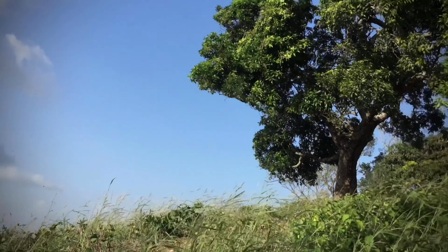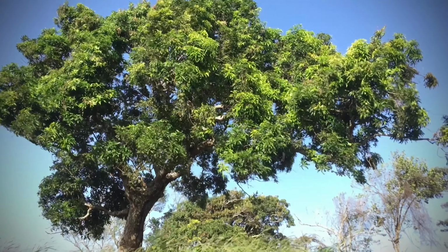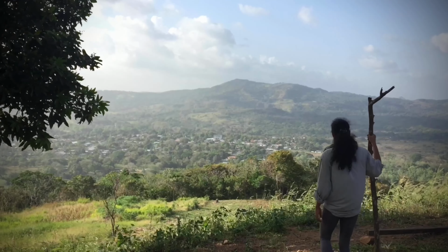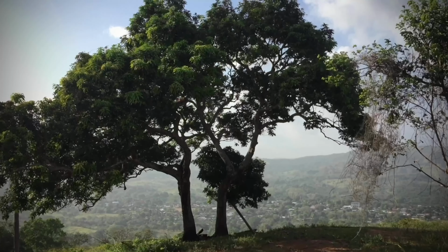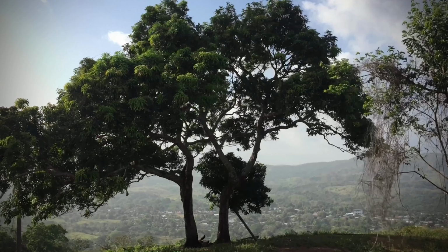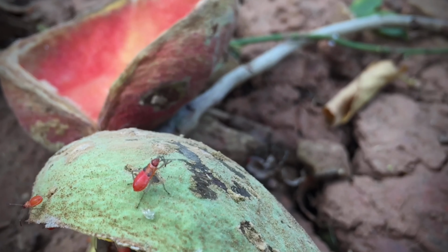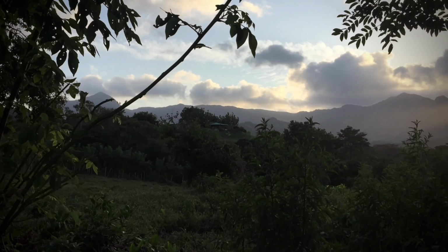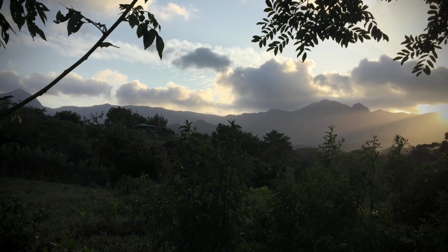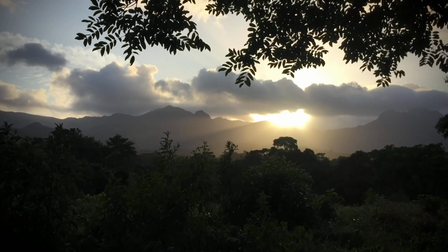There's a magnificent, huge mango tree there, and as you go up, you can just turn off to the left. You'll see this open space with the mango tree and a beautiful shaded point where you can have a look out over Lidice in the valley. Those little insects love the Panama fruit. That's actually the fruit of the Panama tree, which you'll also see on that trail.